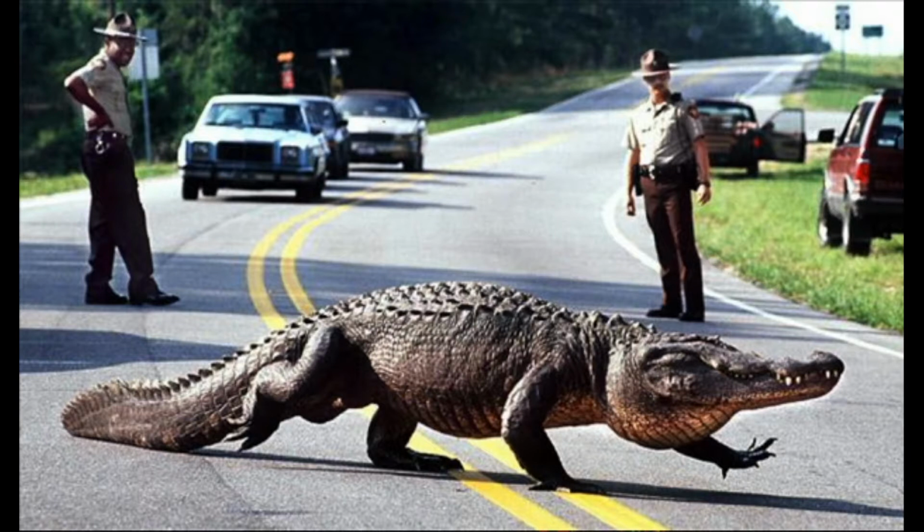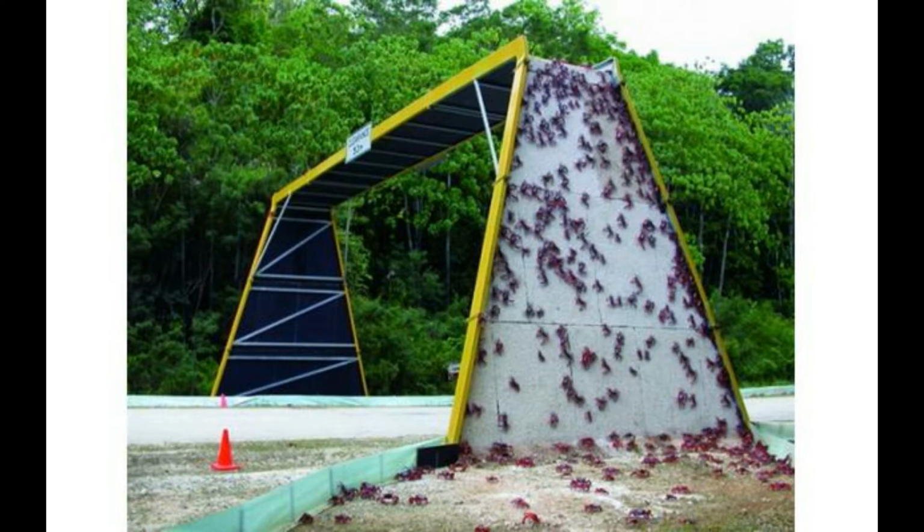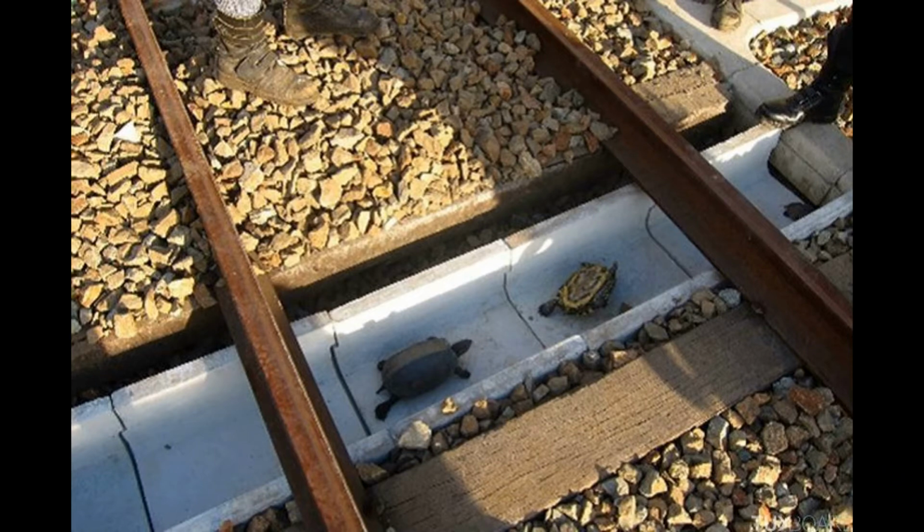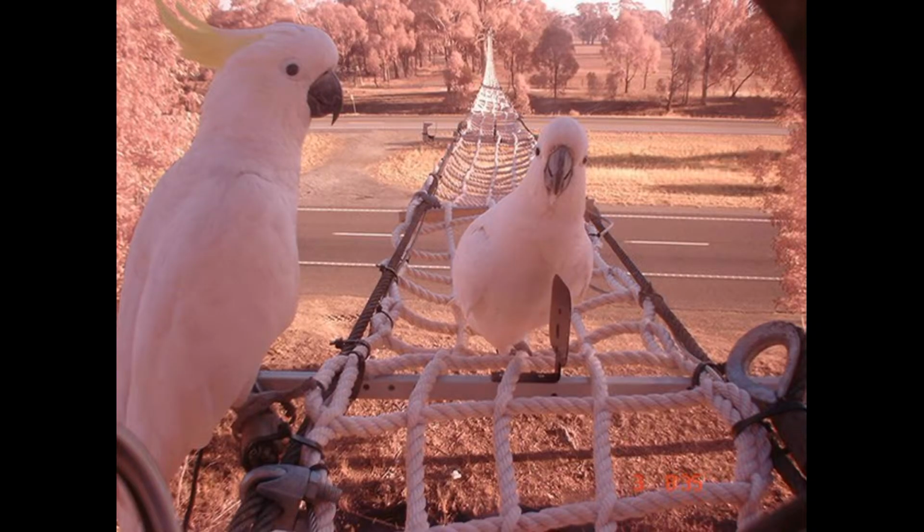Other countries have also taken to innovating ecoducts of varying size and forms to help the native populations. On Christmas Island, overpasses have been created for the annual migration of the local crabs. For a colony of blue fairy penguins, a tunnel was created under roads, and in Japan, ducts under the train tracks are fashioned for turtles to cross safely. There are many other examples of ecoducts.